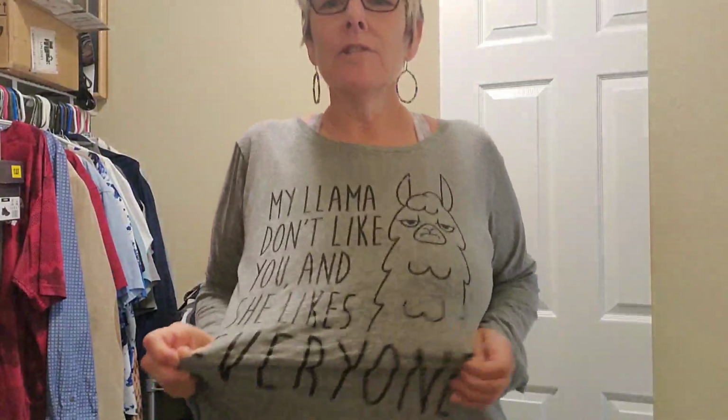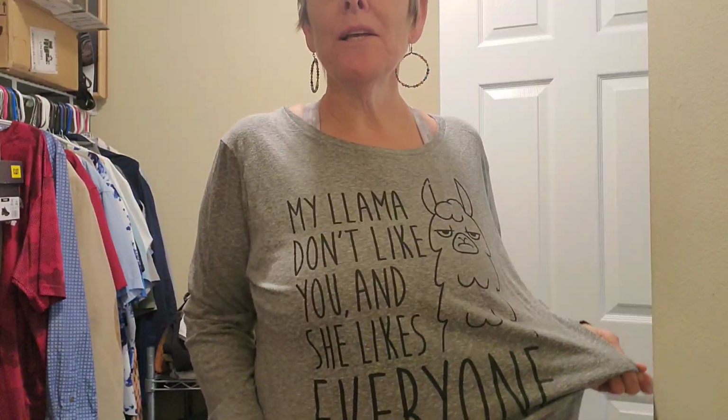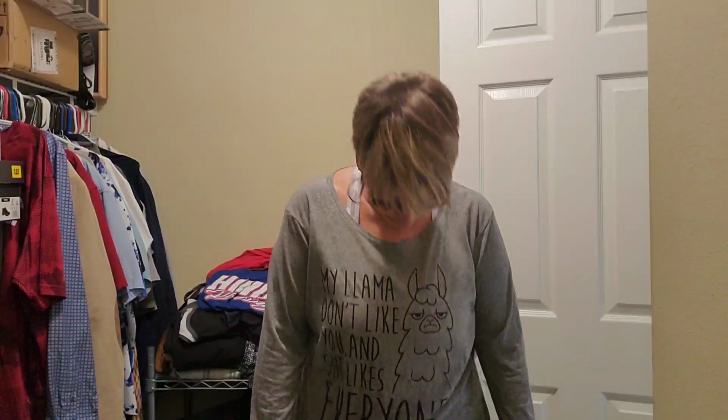I got one more year left with my llama. Oh my gosh, I love this shirt. It says, my llama don't like you and she likes everyone. So you know the song, my mama don't like you and she likes everyone, right? But this says my llama. I love this shirt. This year is going to be when I'm just lounging around the house. This could technically, because it won't come off the shoulder, be a night shirt for me through the winter.